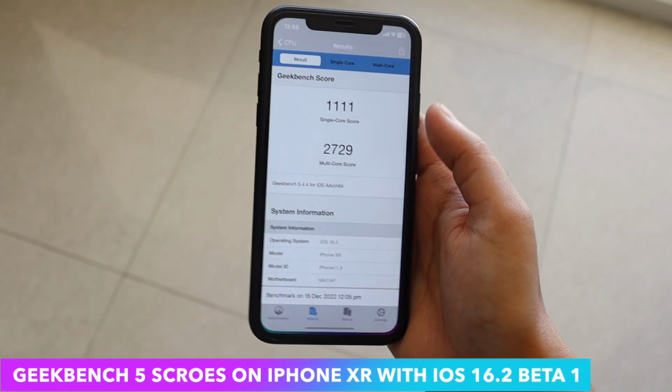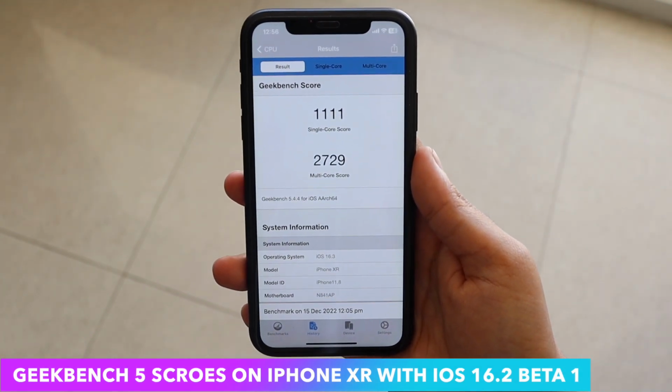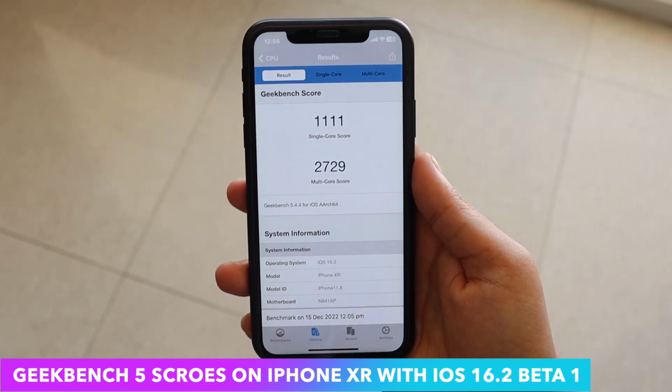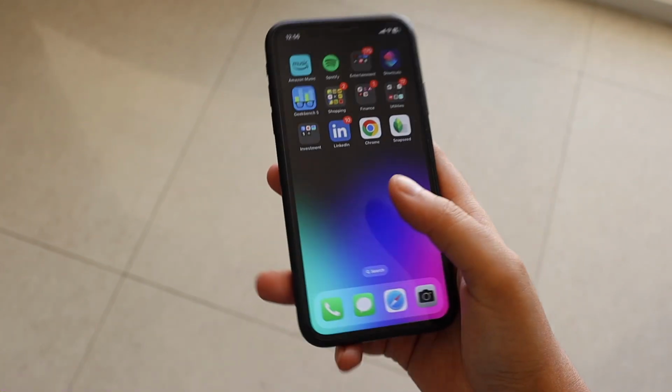Also for your reference, I've run Geekbench 5 as well. As you can see, the single-core score came in at about 1111 and the multi-core score came in at about 2729 on iPhone XR on this iOS 16.3 beta 1.